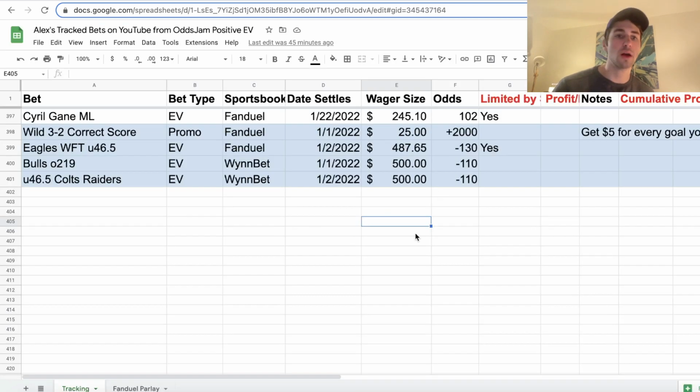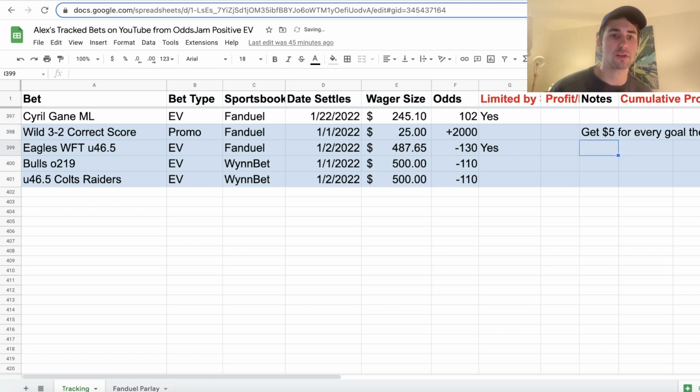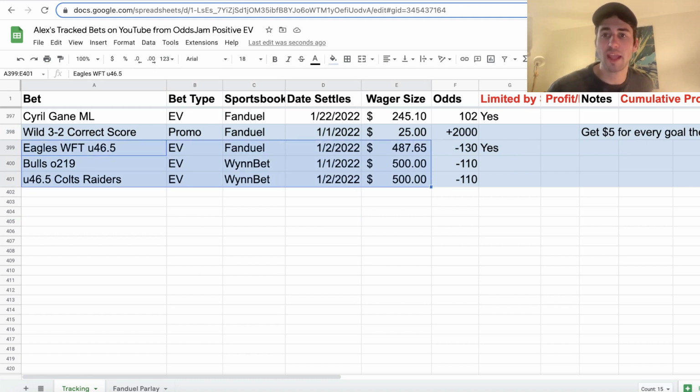So that was the first wager I had. Wild 3-2 correct score promo on FanDuel, plus 2,000 odds. Get $5 for every goal. I guess this should be the winning team scores, not your team scores. Then we have 3 plus EV plays. So 1 is for tonight, 2 are for NFL games tomorrow.